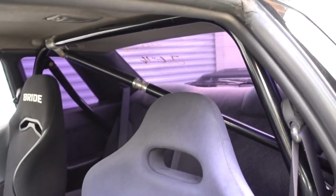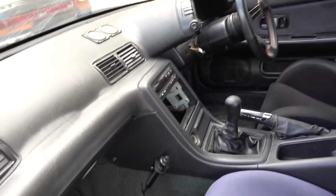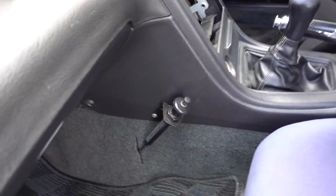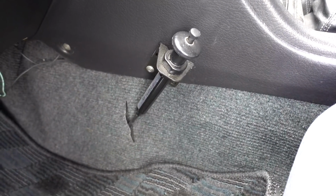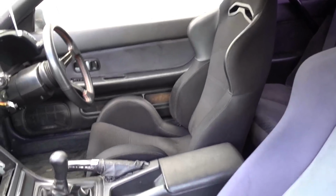For that. So it has a bolt-in roll cage, which is pretty cool too. 4-point. And it has a defibrillator valve. I don't know what the hell that is. It fixes the plumbing when the... It's complicated. We'll describe it to you at some point. Google it.